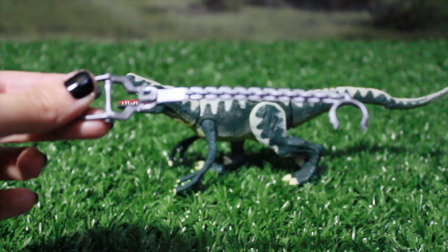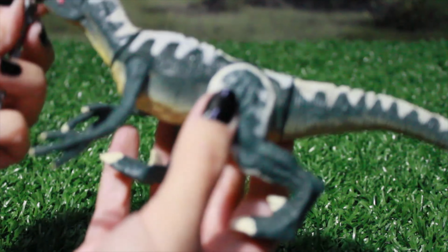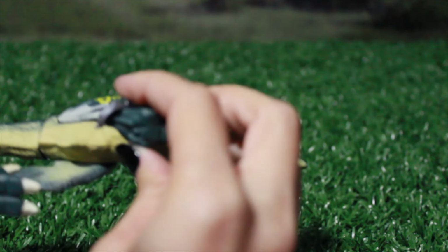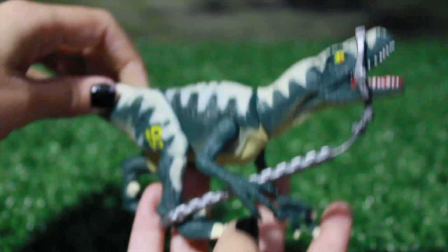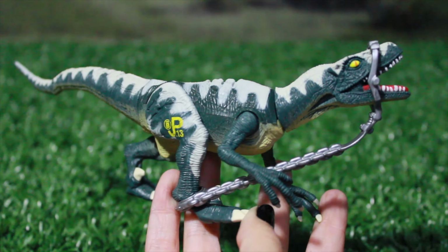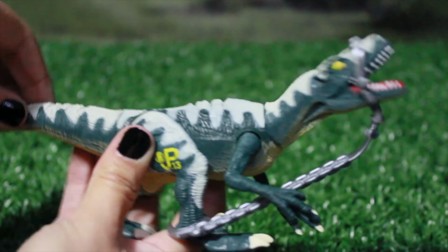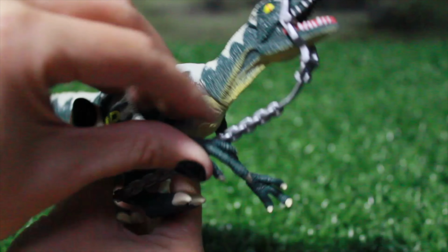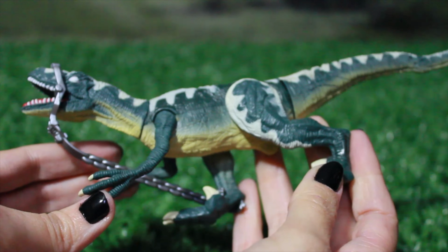It comes with a single piece of capture gear that goes like this. And as you can see, you can make the action attack, and it's quite difficult to release it from the restraints. So kudos Kenner for actually making a capture gear that doesn't fall off. However, in more realistic terms, this chain wouldn't do anything against a raptor. I mean, come on, it can still walk and move its hands. Of course it can still kill you.